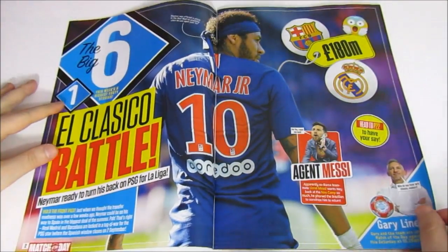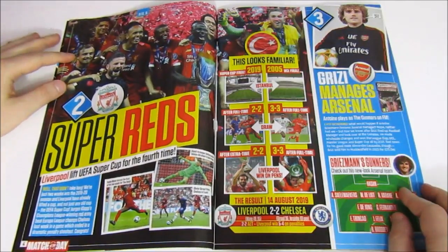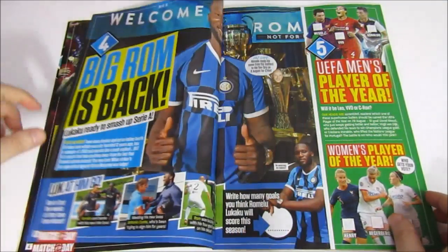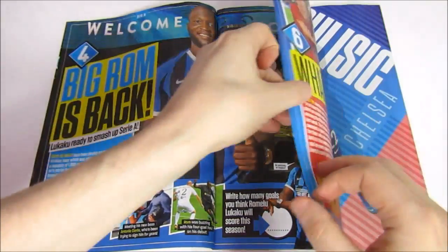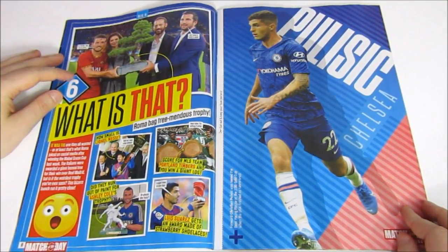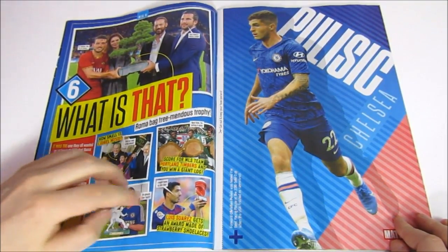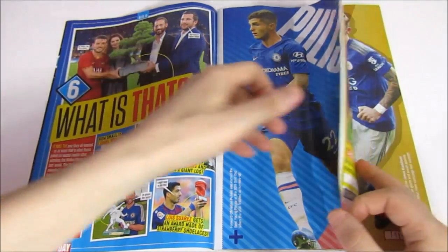So there is a feature on Neymar, but we'll get to that later. And then we have the Super Reds for winning the Super Cup. And then Griezmann's Football Manager team, which he always plays at Arsenal. I think he posts social media posts about it as well. Then there's a feature on Lukaku going to Inter Milan. We've got some posters of Pulisic and some strange looking trophies, which we think is pretty cool. We've got a bonsai tree trophy. We have a key here, some wood, an unpainted statue and some strawberry laces. So some interesting ones, especially that tree. Yeah, that's a classic. You should give the tree as a trophy.